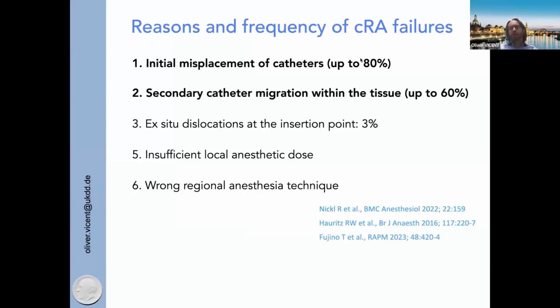Reasons and frequency of regional anesthesia or continuous regional anesthesia failures. The main reason is the initial misplacement of catheters. And in the literature, there is a percentage up to 80% reported. Second main cause is the secondary catheter migration within the tissue. That's reported up to 60%.